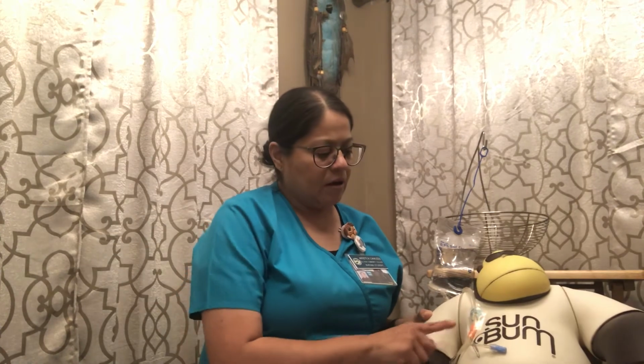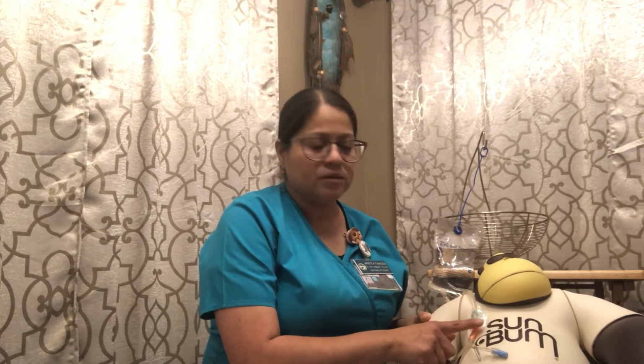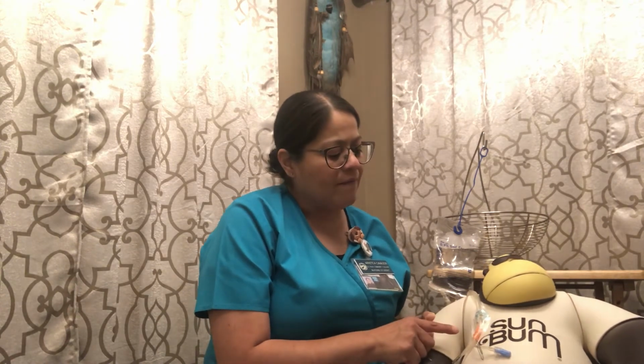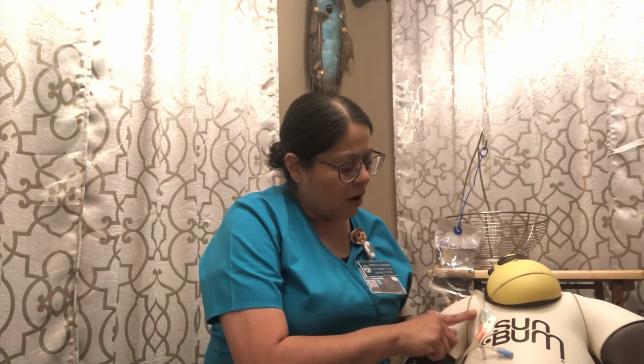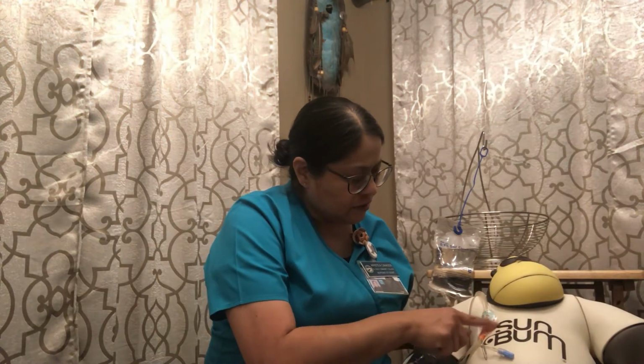So the next thing we want to do is go ahead and check his site to make sure that there's no redness, discharge, swelling, any inflammation, any signs of infection. He has none. There's no mottling, no JVD. So it's not boggy, so it looks good. So we're going to go ahead and administer the medication through his portacap.